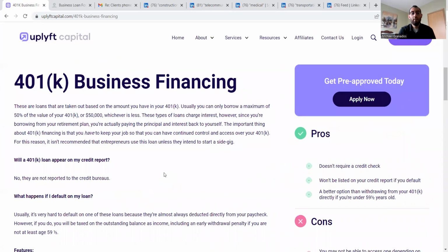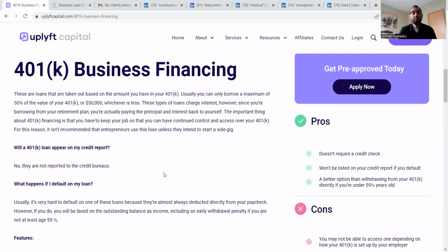401k business financing. These are loans that are taken out based on the amount you have in your 401k. Usually you can borrow a maximum of 50% of the value of your 401k, or 50,000 in this sense, whichever is less. These types of loans charge interest. However, since you're borrowing from your retirement plan, you're actually paying the principal and interest back to yourself, and you'll get more of that. The important thing about 401k financing is that you have to keep your job so you can have continued control and access over your 401k. So that's the other component to that.